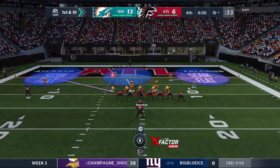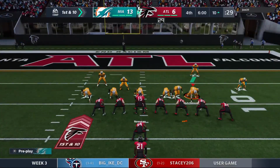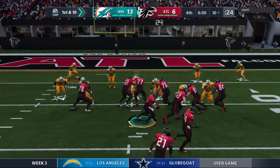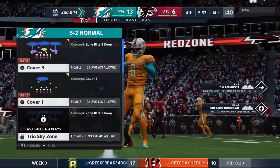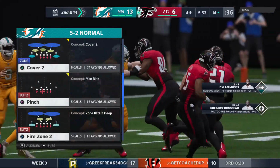The drive continues as they search for a tying touchdown. Here's 1st and 10. Gurley. And they'll go backwards here, losing yardage to the 14. That's going to go as a loss of 4, and it'll be 2nd down.